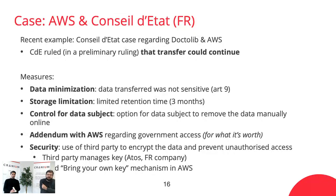So we had the AWS Conseil d'État case. We had an organization, Doctolib, that was managing appointment information for vaccinations. There were a number of complaints, organizations that said, well, they use AWS, they use an American organization, so based on Schrems II, that's not possible. Now, interesting in this case is that Doctolib really prepared some nice documentation explaining why they felt that the measures that they took were sufficient.